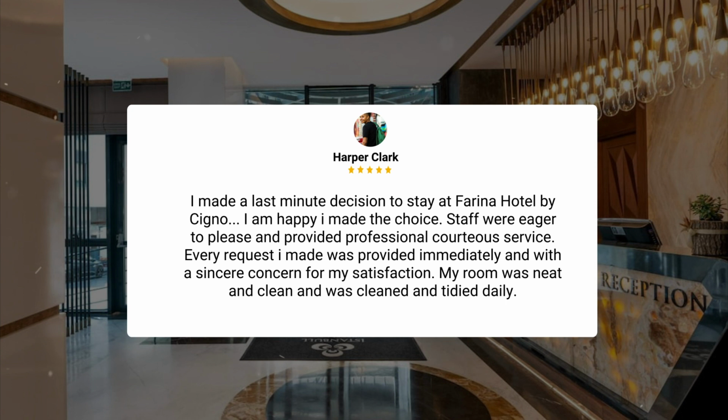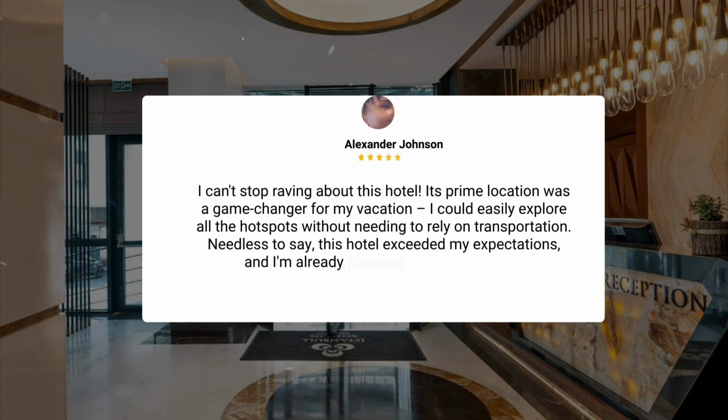I am happy I made the choice. Staff were eager to please and provided professional, courteous service. Every request I made was provided immediately and with a sincere concern for my satisfaction. My room was neat and clean and was cleaned and tidied daily. I can't stop raving about this hotel.